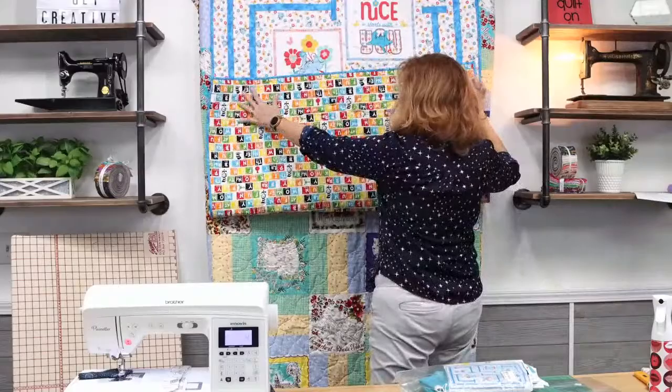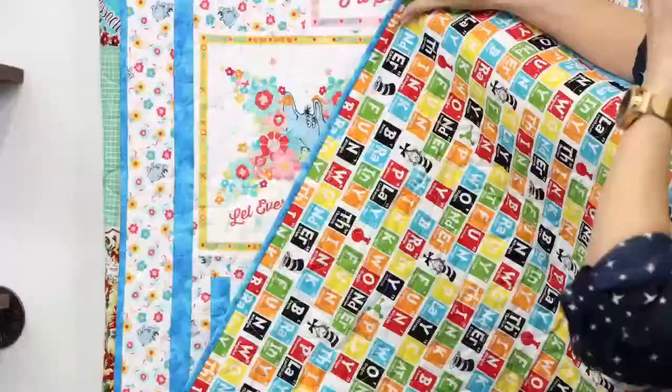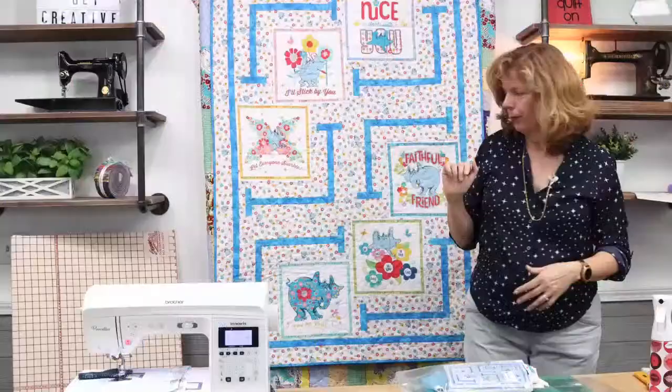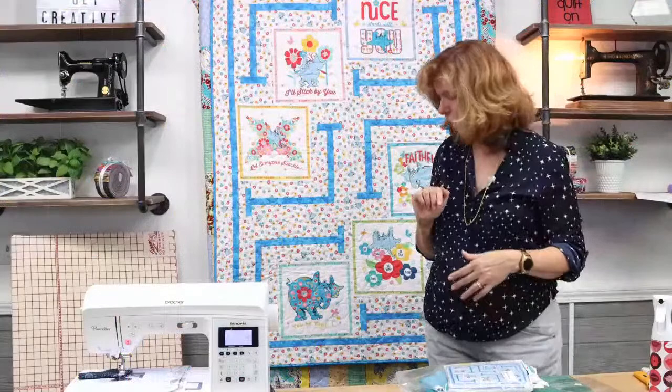I know that it didn't get any bigger than 42 because I use one width of fabric for the back. So that's a Dr. Seuss fabric, actually, that looks like a periodic table, but it's got Dr. Seuss fun things on it. So anyway, it's about 42. I guess if I had a measuring tape, I could figure it out. But anyway, you get the size.